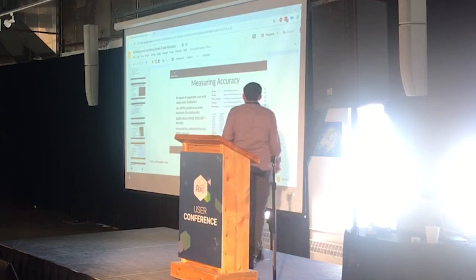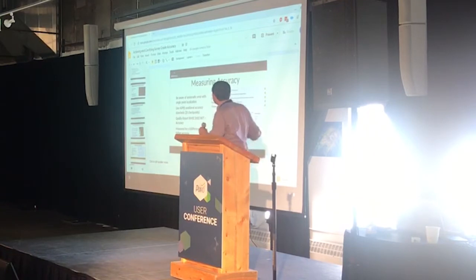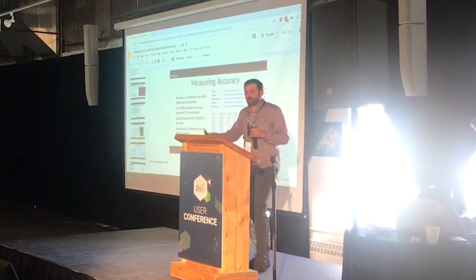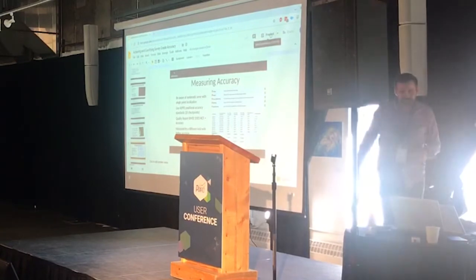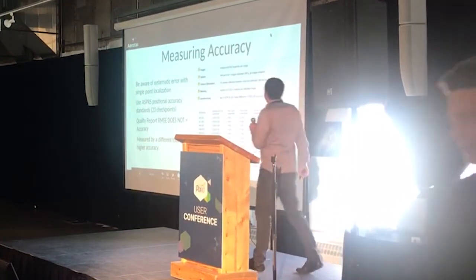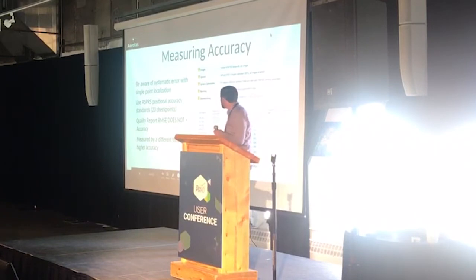All right, so let's talk about measuring accuracy here. There are also numerous systematic errors with single point localization, but when measuring accuracy, we use, going back to this, the ASPRS positional accuracy standards, which means if you want to certify with ASPRS positional accuracy standards, you need 20 checkpoints.